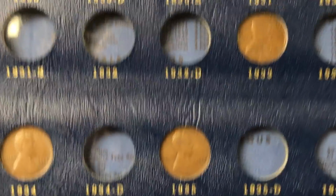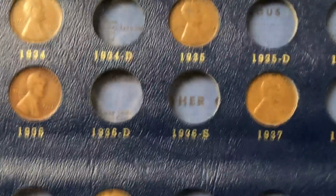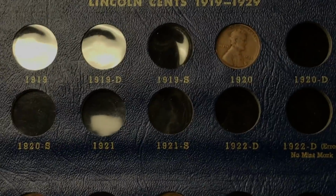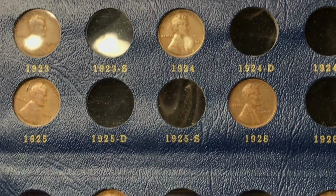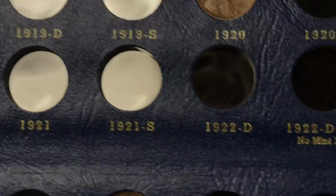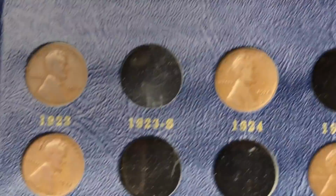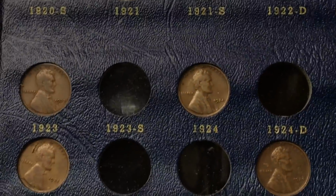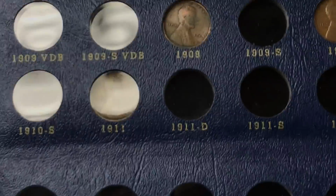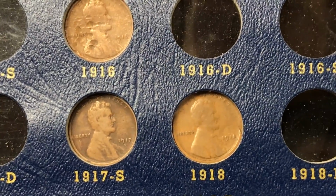Starting out here, we had a 1930, 33, 34, 35, 36, 37, 38, 39, 40. But we did not get any of the mint marks here, and that trend kind of continued in this folder outside of one specific coin that we'll get to. The next page also featured a nice assortment of coins dating through the years, but they were all Philadelphia mint marks. 1921 and 22 were the ones that were not represented. Interestingly, though, these can be found. Once I found a 1932 D penny in a roll, and I was pretty surprised at that, but it definitely can happen. And then last, but definitely not least, we found 1909, 1910, 1911, a 1917S, which was our only pre-1940 mint mark, and a 1918.